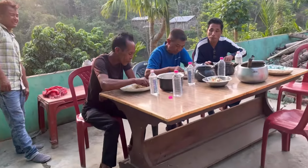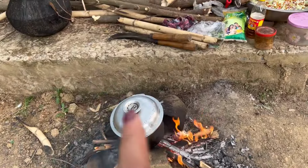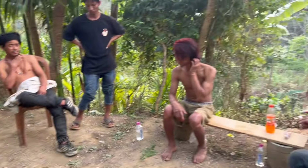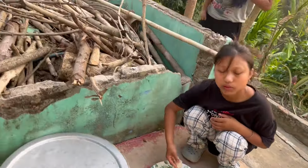We're having dinner. This is a local meat for my sister. We're having dinner. So crazy people. Dinner time for everybody. We're having dinner right now.